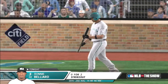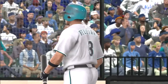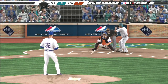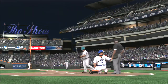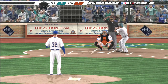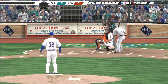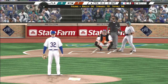Ronnie Belliard will lead it off here in the top of inning number 7. And this is hit down the right field line, but it's going to get out of play for strike 1. Now here's the pitch. Called strike, 0-2. And these guys are really starting to look like a team that's defeated. They're not even offering it good pitches right now.